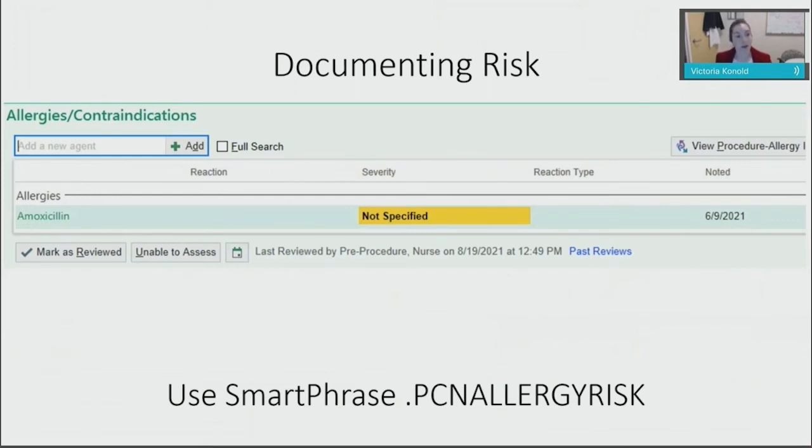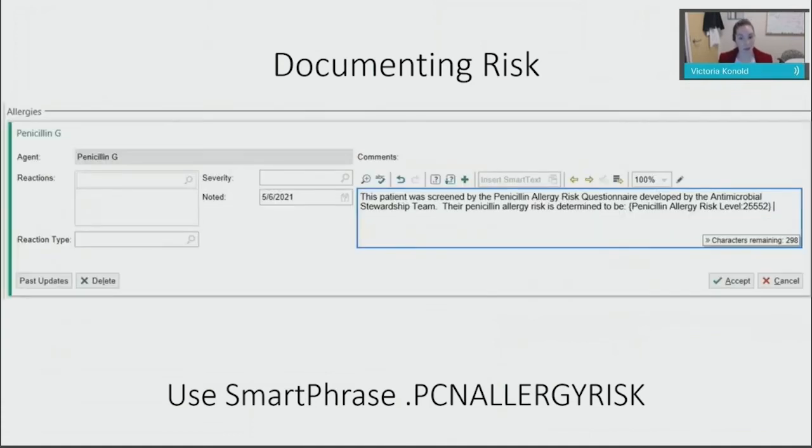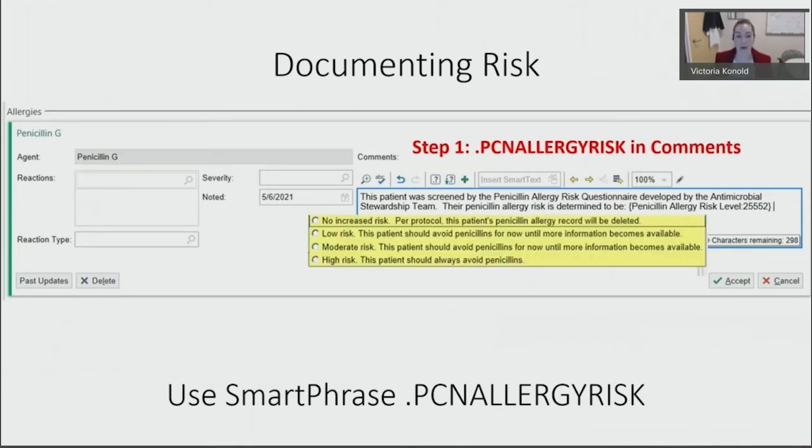And so for the low risk, moderate risk, and high risk, we're not going to delete it, but we are going to comment. So it's the same smart phrase or dot phrase that we used for the last one, penicillin allergy risk, and it'll pull up this option to choose which one it is. And then when you're done, you just hit accept, and then it'll save that information in the chart for the next person to use.